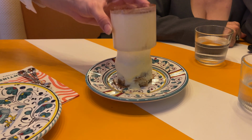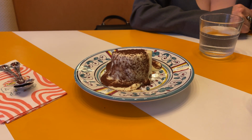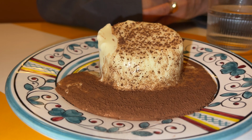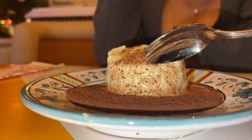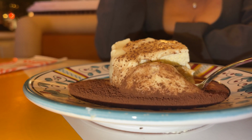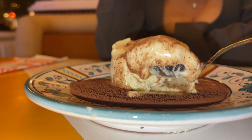The tiramisu was good, but I've had lava tiramisu in LA, which was exceptional. So my bar was set up really high. It didn't feel like it measured up to that one. It was a little bit too liquidy for my taste. It was good, but I would say the real stars here were the appetizers and the pasta.